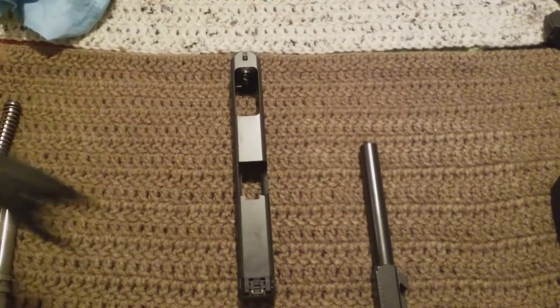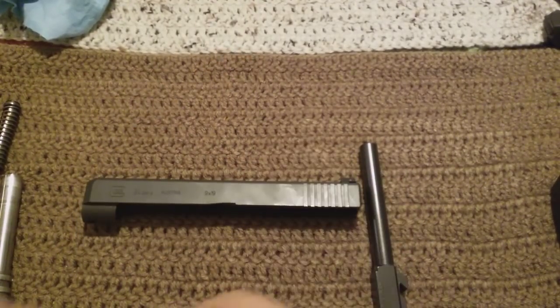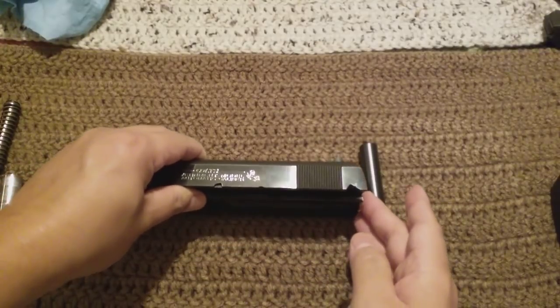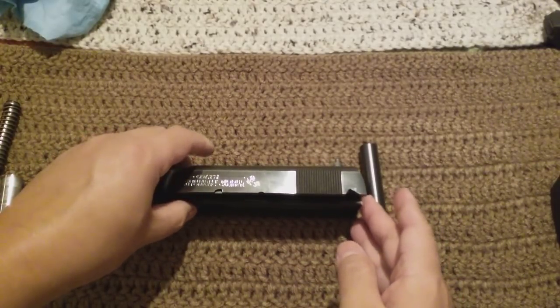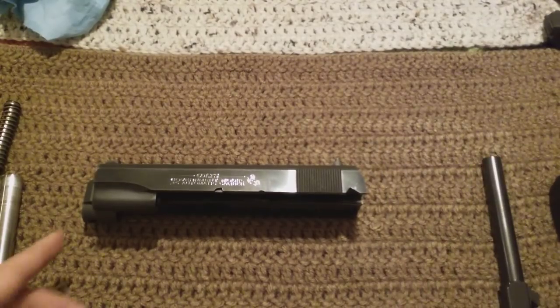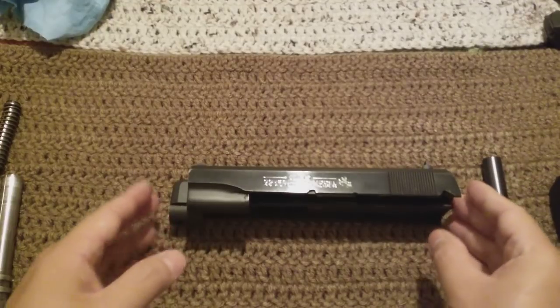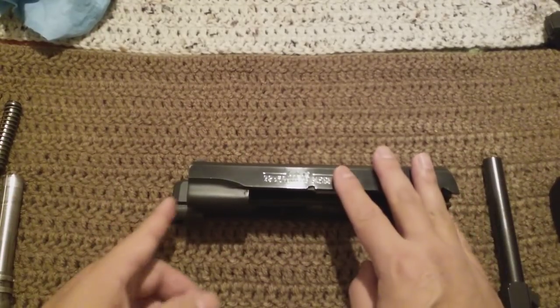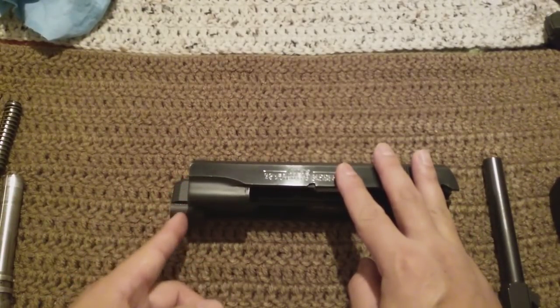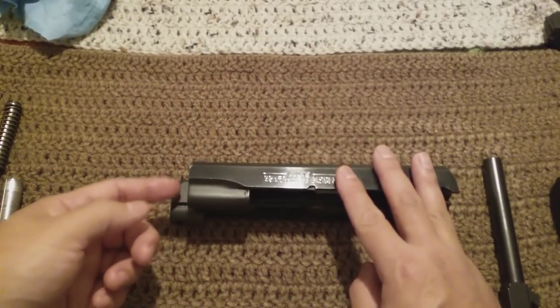In fact, we'll go ahead and do it this way too, just to give you that perspective. Because I was wondering before I got it exactly what we're dealing with here. And you can see right there on the edge, that's how much longer you're dealing with. Just right there.